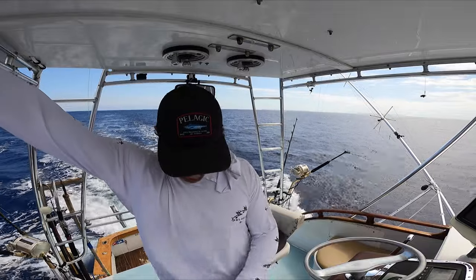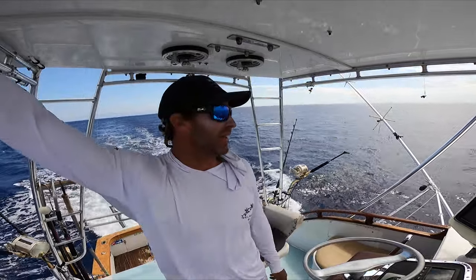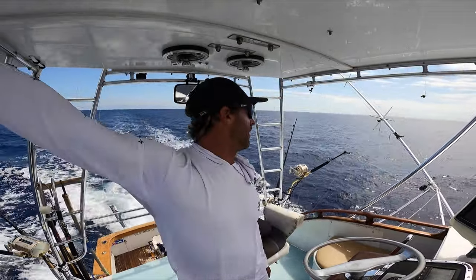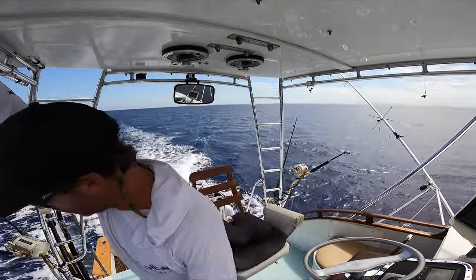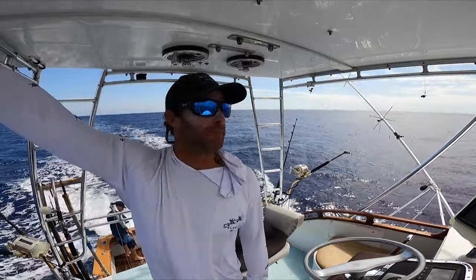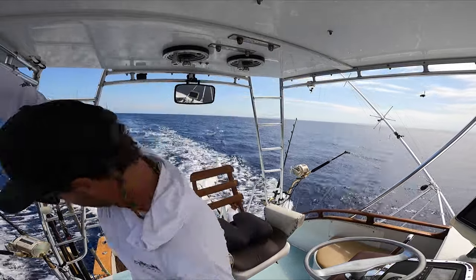So, a little bit of action. We're just about done with the day here. I just wanted to kick it here a little bit long because we had the tide. Got bit right on the tide change. No mystery there. Got one. Probably start heading back now. Fishing tomorrow. All right.